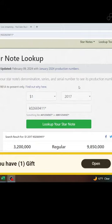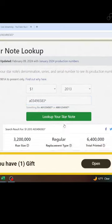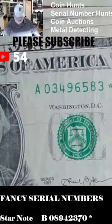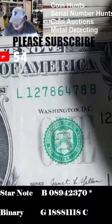2013 is the year. We key in the 2013 year, we key in the serial number A03496583. Most of these are printed in run size of 3.2 million. We're looking for a run size below 3.2 million. Let's see. 3.2 million again. And again, that's to be expected. So it's not any more rare than the basic star note. But the basic star note is carrying a value of $2 on eBay. So we'll hang on to that. And that is our fifth one of the night, averaging one per strap.